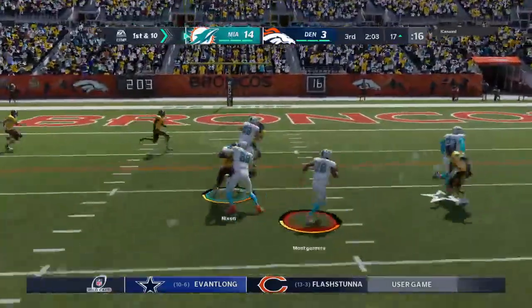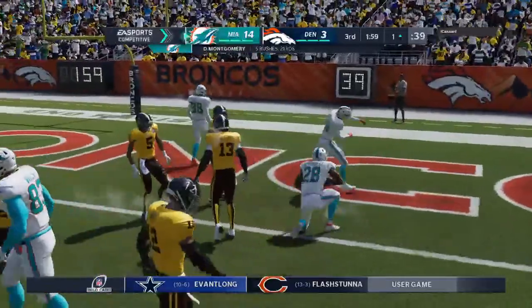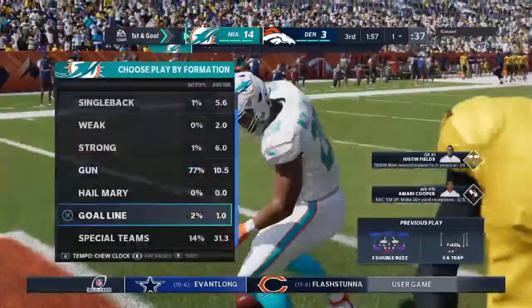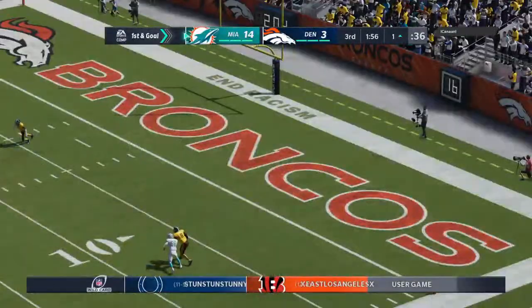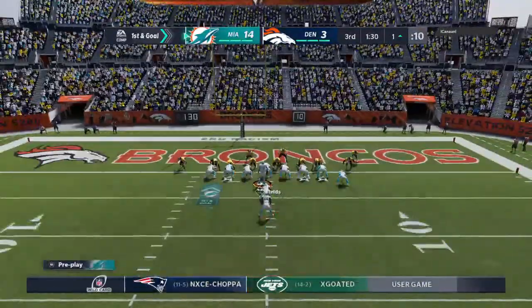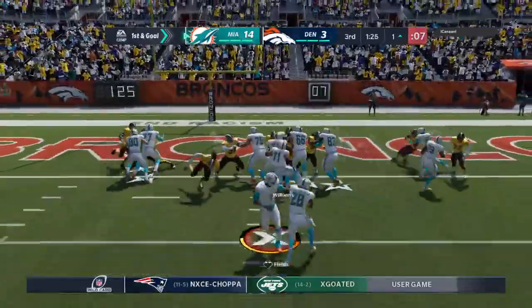From the gun, it's a give to Montgomery. And he's brought down. Another good gain. That's now 35 yards combined on those last two plays. Sometimes it's hard to believe, but there are times this game is about patience, isn't it? Has had the game he expected, but that run there, that may get him.